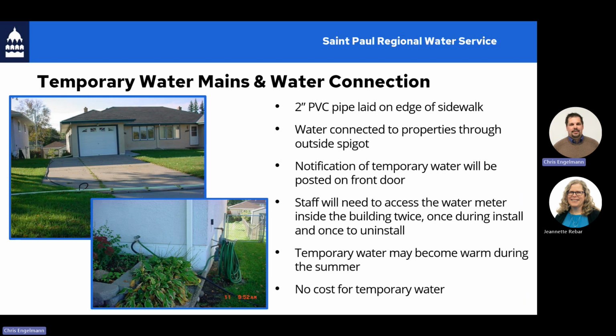They'll work with you on connecting it to your property. There should be minimal impacts or off time for your water service. And once you're connected to the temporary water service, they encourage you to use it as much as possible. As an encouragement for that, they do not charge for water while you're on a temporary service. And any water you are using to flow through the service does tend to help keep that water from getting warm, especially in the hot summer months.